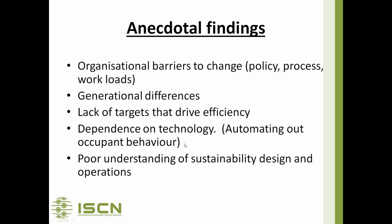Similarly, a number of respondents spoke about the importance of technology, and it was clear in some of those statements there was a level of dependence upon that technology. A classic example of this was the lighting systems, which are automated to turn off after a certain period of inactivity. When I asked people would they turn off lights, around about 60% of respondents said yes, but we don't have to because the building turns it off. Now, that is true, it does, but on the other hand, there was evidently an increasing dependence on the building systems to make the building behave sustainably, and there was a sense of automating out occupant behaviour.